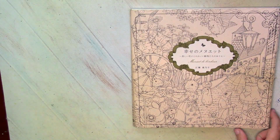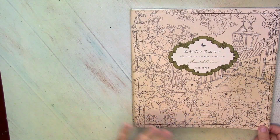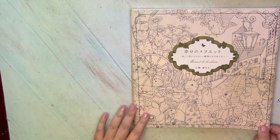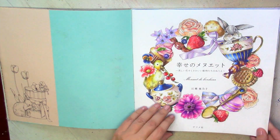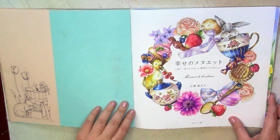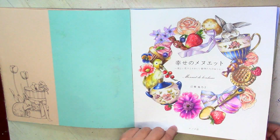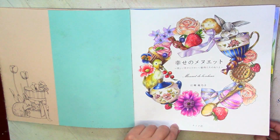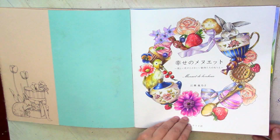Menuet de Bonheur still holds a huge place in my heart. Here in this book, everything is so nicely connected, beautiful designs, very good paper, a lot of various subjects, so very good compositions, more delicate line art compared to Rhapsody. Honestly, I don't even remember which pictures are from which year, so let's have a quick look at the current state of my Menuet de Bonheur.